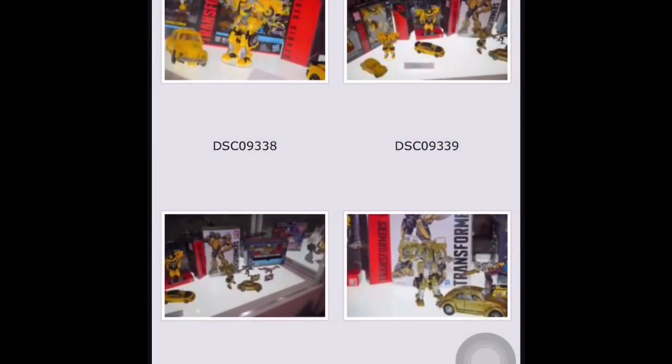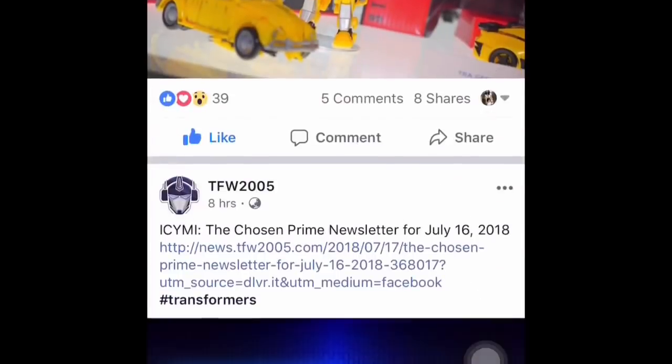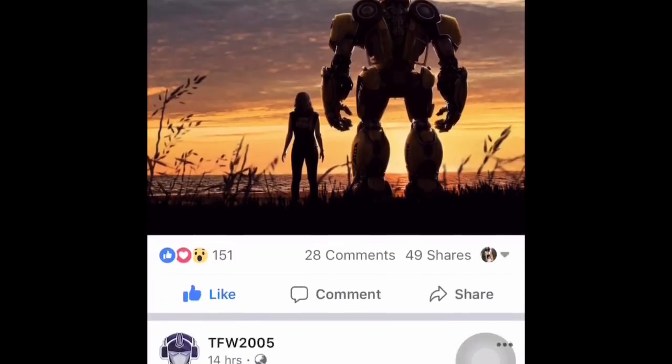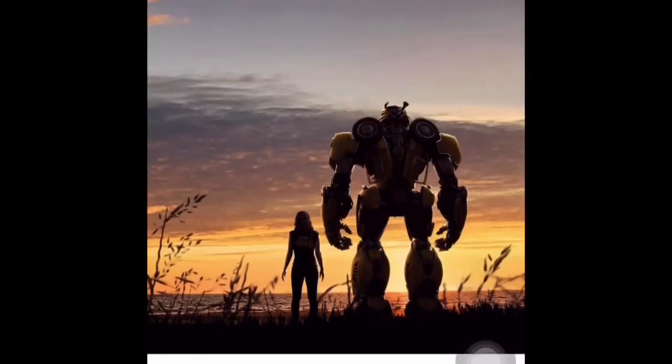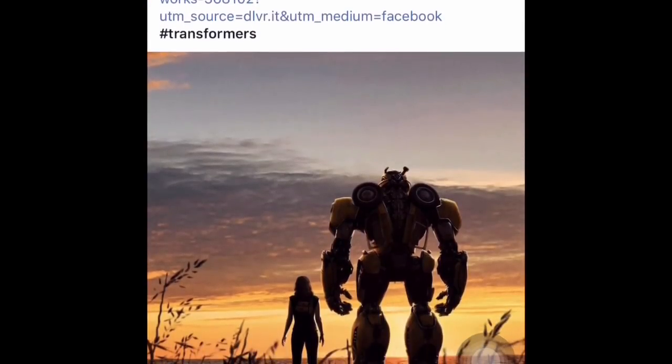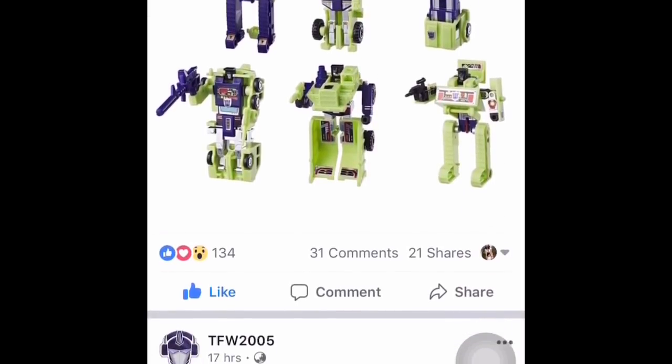I mean, if I like the Then and Now figure, I'll probably end up getting that one as well. Okay. More Transformers. Reboot. Call it a reboot. I mean, that's what it looks like. I hope they do so. New writer, new director. Please. Please, Hasbro. Okay. What else?